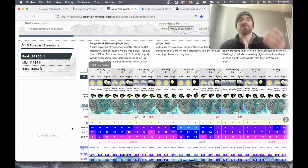Anyways, Mountain Forecast says that on the summit I should think that there should be 30-mile-per-hour winds. That's pretty high wind speed wise. It's not unrealistic, but it's kind of borderline what I'll deal with, especially in the winter time. And then I look at temperature. So Mountain Forecast at least is seeing that the max temperature is 21 degrees Fahrenheit.